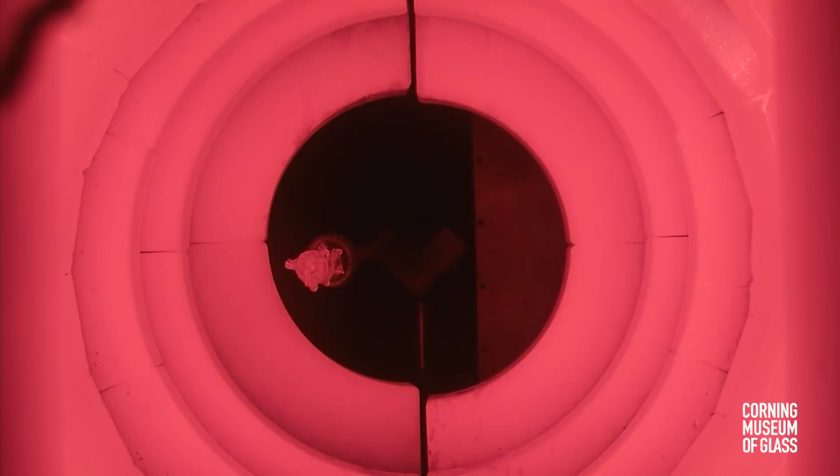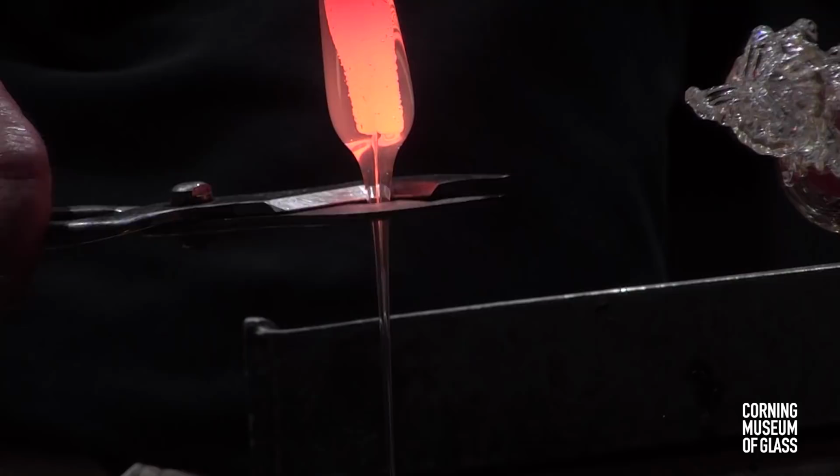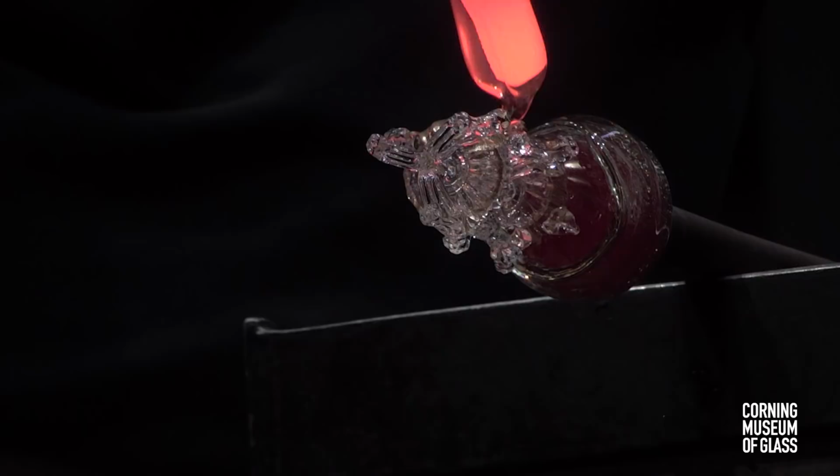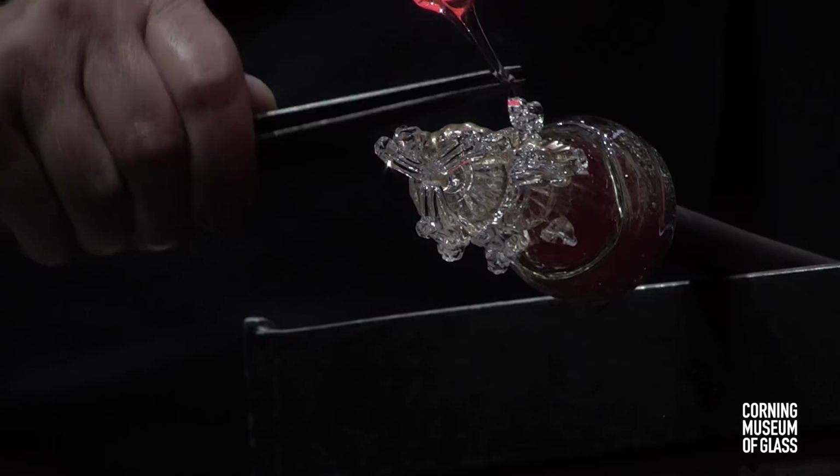Anybody have any questions? Probably our most frequent question is, how do you get color in glass? You'll see, again, objects in the museum here that are nearly 4,000 years old. And the oldest pieces of glass in the museum are colored. Color is made by the inclusion of metallic compounds in the glass, things like copper and iron and cobalt.